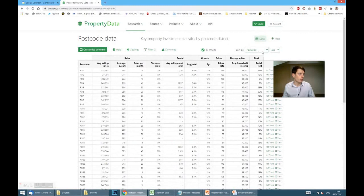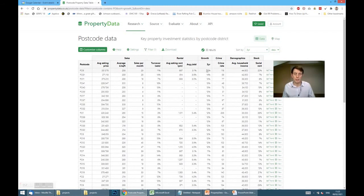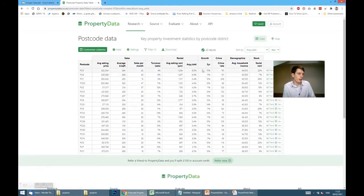And what we could then do is sort by, say, 3 years, and that's going to be the capital growth, so 3-year capital growth. You can say, well, PO6 clearly over the last 3 years has had a 15-year increase, so maybe that's a good place to buy. The average yield it's saying is actually quite low, so it depends what you want to do there. Or we could say, look, we want to go by average yield. And on average yield, it's saying PO5 is probably the best place to be investing.